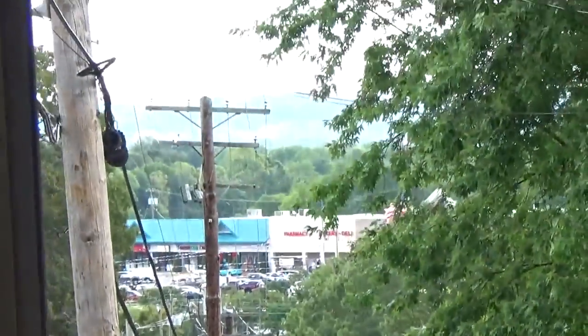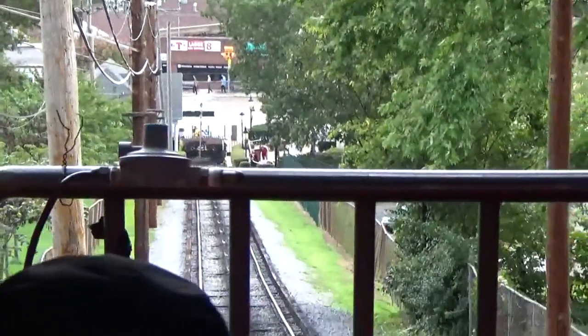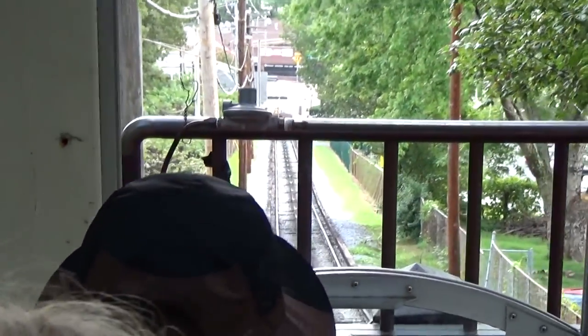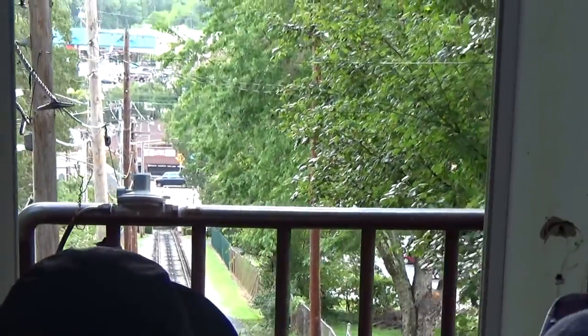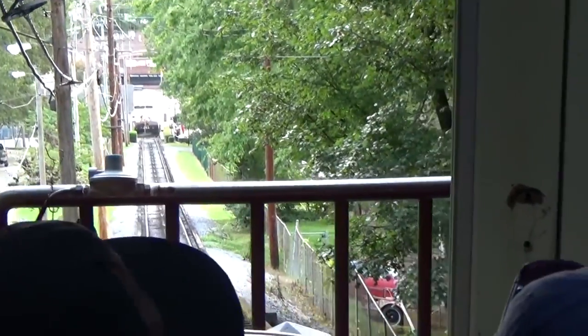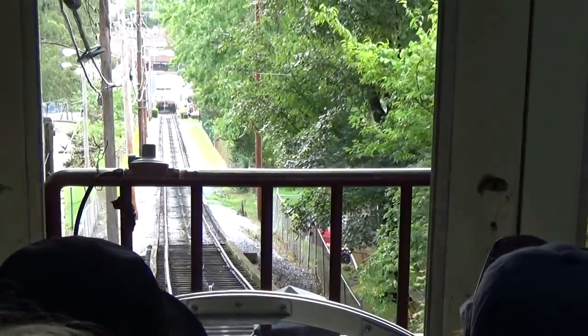Other safety features include a Notch elevator safety governor, which automatically locks the cars down if their speed goes above 10 miles per hour, a giant automatic brake in the incline's machine room, which will lock down the cars in case of a power failure, and manual brakes for use by the operators.